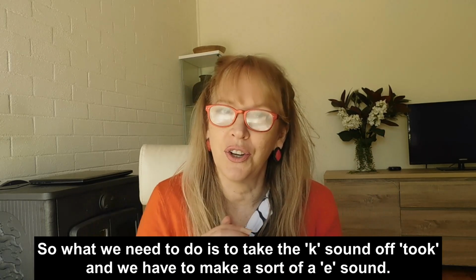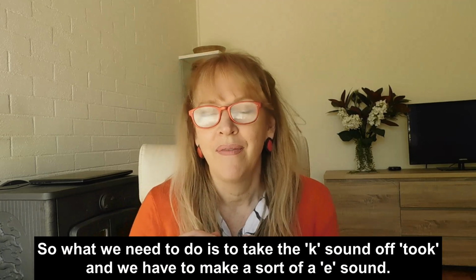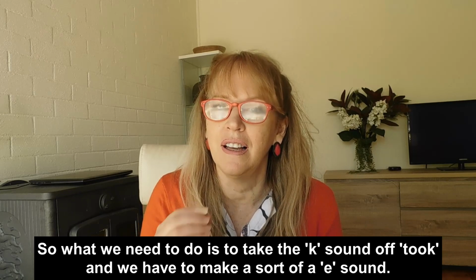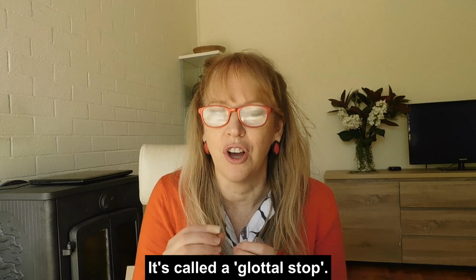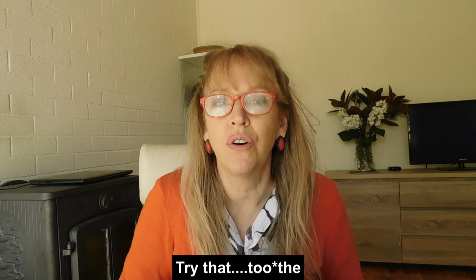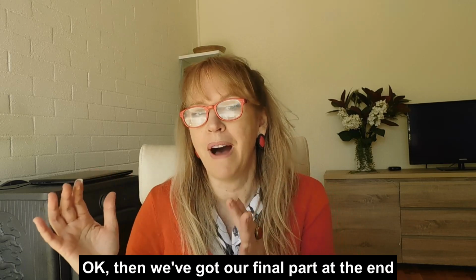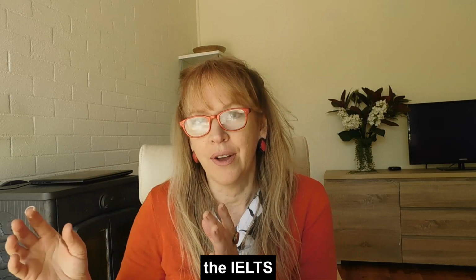So what we need to do is to take the k sound of "took," and we have to make a sort of a sound. It's called a glottal stop. So we say "took the, took the." Try that, took the. Okay, so then we've got our final part at the end, the IELTS.